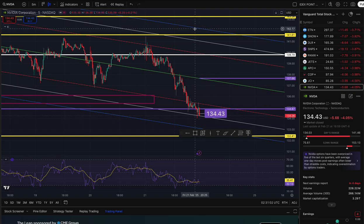142.17. I do not anticipate we get to this level on Monday, but if we do, you can expect a sell-off as people take their profits and they run, and they will lock in and they will leave.